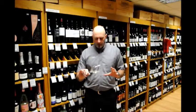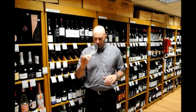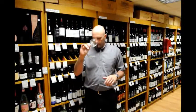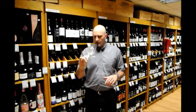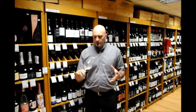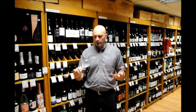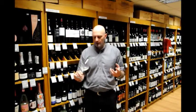Colour wise, very, very pale, pretty much see through. There's not much colour to it at all. Nose, immediately you get lots of rose notes to it, those Turkish delight and lychee characters. You'd almost mistake it for a Gewürztraminer. It has that same style of character to it.